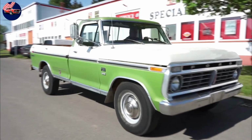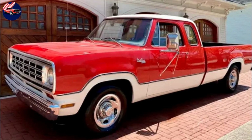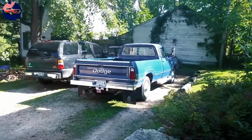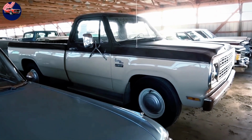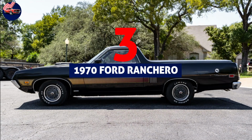Known for its understated styling and durability, the D200's straightforward design and reliable performance have made it a beloved classic. Enthusiasts today admire the D200 for its practicality, ruggedness, and the subtle charm that sets it apart from flashier models of its time. Number 3.